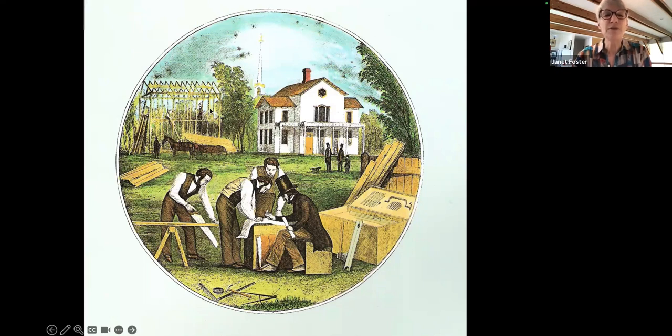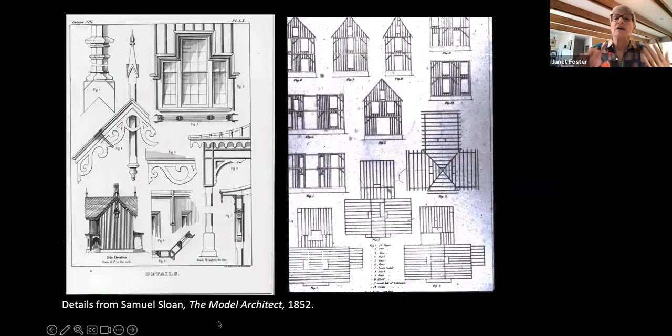This is the framing of a balloon framing house in the background, and there's a completed house on the right with the irregular profile that the Romantic Revival style loved so much. Other pattern books began to be produced in the wake of Downing's tremendous success with publishing this. And more they show details of framing, such as you see on the right side here, how you actually put the thing together, and details.